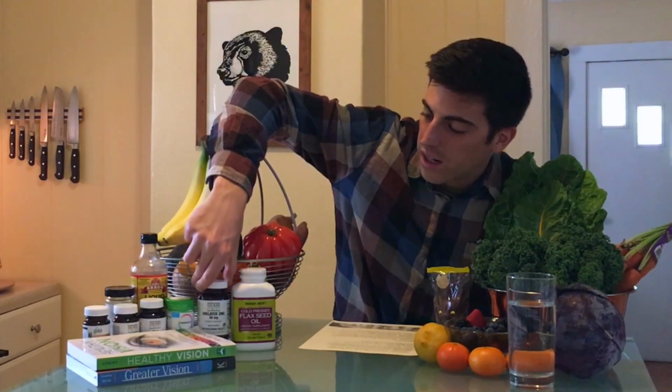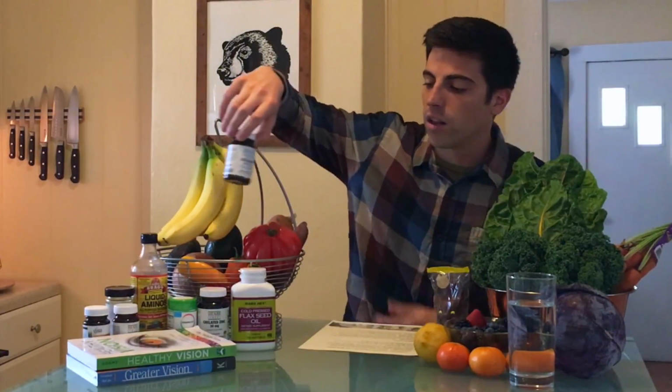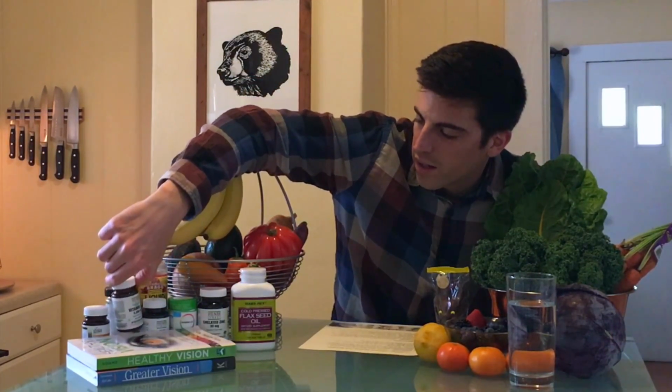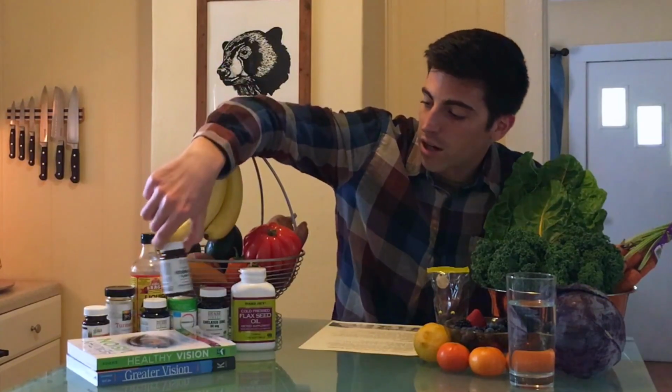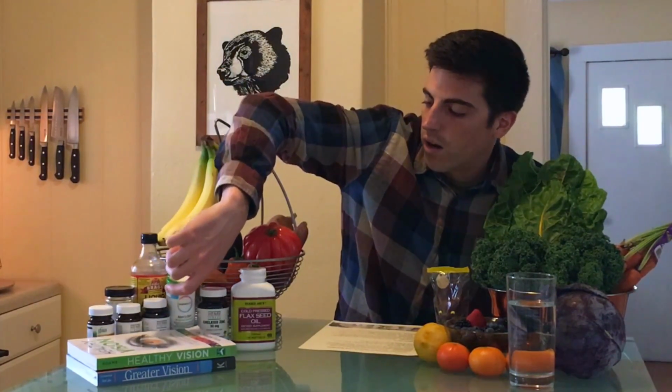In addition to the zinc, I also got some selenium here. Selenium is also one of the really important metals for eye health. And I got both of these at my local co-op here. They make their own supplements. Next to that, we've got the vitamin D3, which I already talked about. We've got the multivitamin here, which I already mentioned as well.